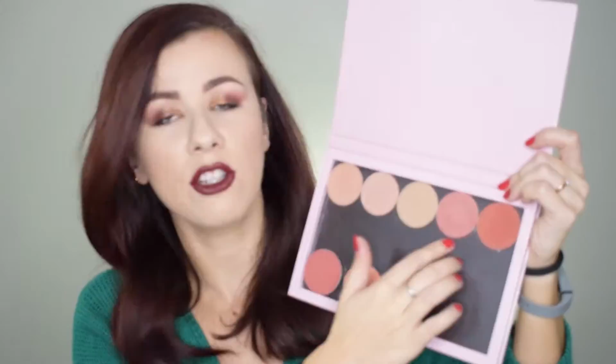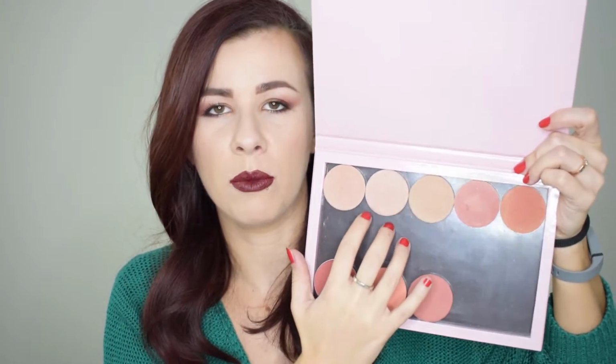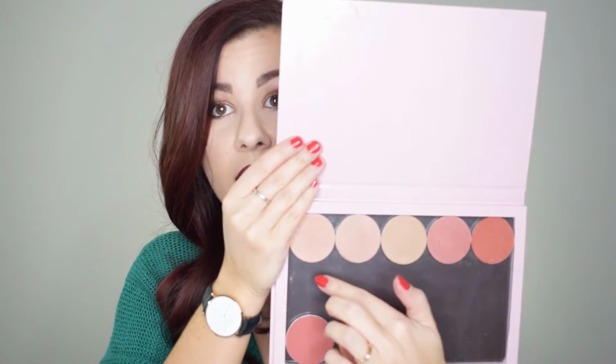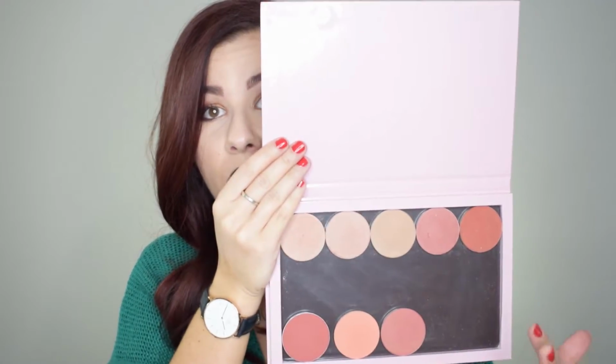obsessed with their blushes. This is a selection of the ones that I use the most and that I brought with me to the US, and I have more at home in the Netherlands actually. I depotted them because they come in a little compact. This is an example of the compact for the cream blushes that are also very nice, and I think the powder ones came with a black compact. But yeah, I depotted them to have them easier to reach, and I keep them in this palette, and they have amazing color, great pigmentation.